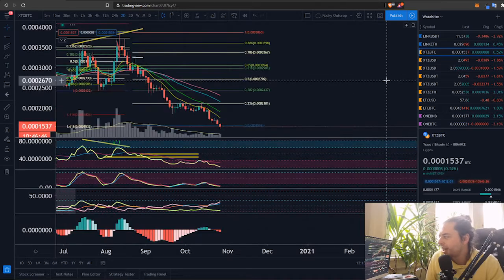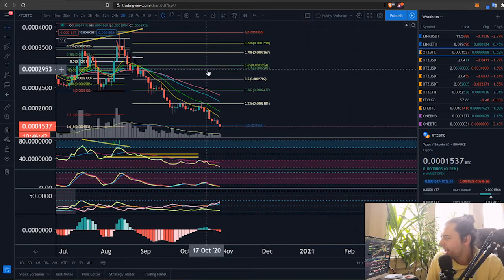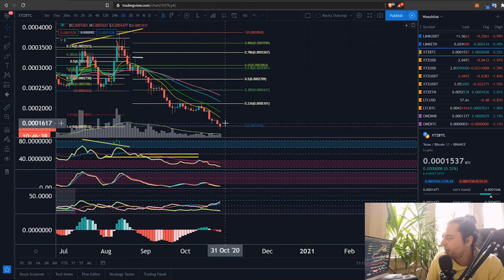Right, Tezos then. So thanks so much for staying tuned. We're into the Tezos pairs. Let's look here. The downward sloping moving averages are still fanned out in the method that they have been for the last wee while. Looking to see if we can come up and try these targets again.